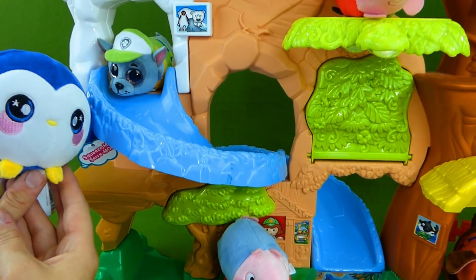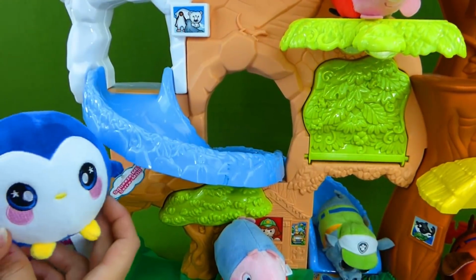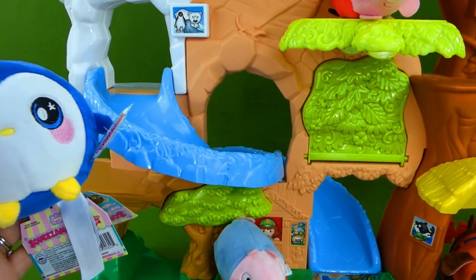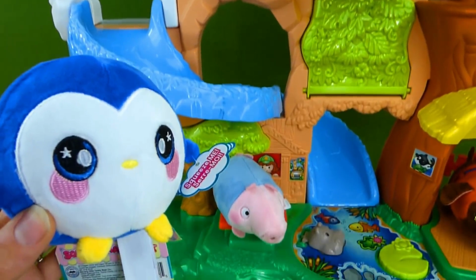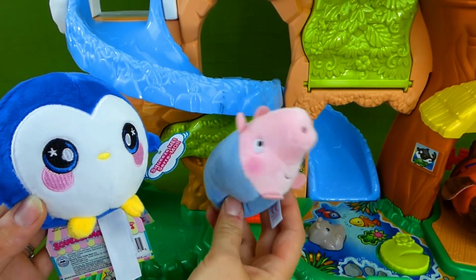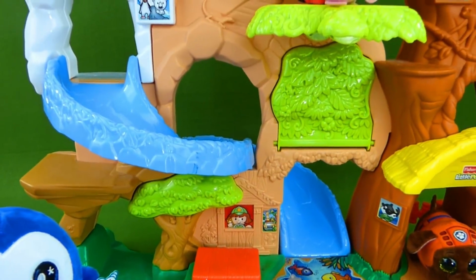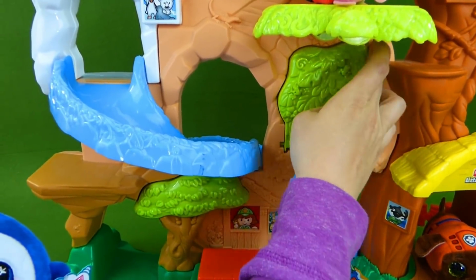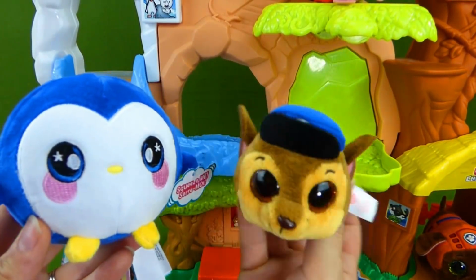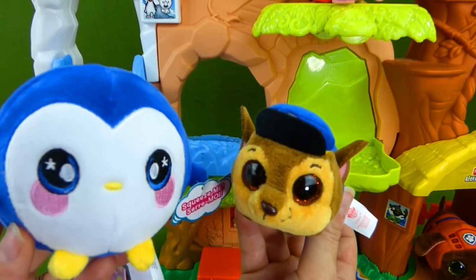Looky, Pepper, it's Rocky. He's about to go down the slide. Woo! Here he goes, all the way down to the bottom. Cool slide, Rocky. Ruff, ruff. Who else do we see? What's down here? It's George Pig again. He's about to jump into the water. He's going swimming. Pepper, I think I see something up here. Who's hiding behind this? Oh, it's Chase. Ah, it's baby Chase. We found you. But you're not a squeezamal, so we better keep looking.